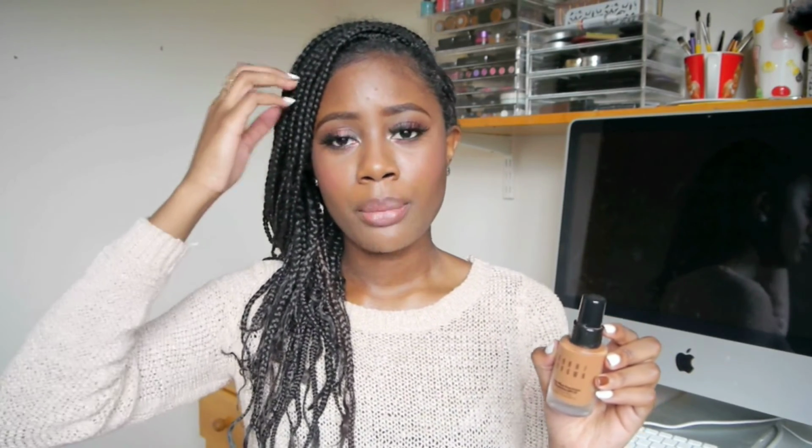I'm telling you, if you have oily skin, I definitely recommend trying this out. It does say on the box that it's for normal to oily skin. So maybe if you have dry skin, this might not be the foundation for you. But I believe that Bobbi Brown does have a foundation which gives a more luminous finish, but obviously I don't have that. So if you want this foundation, I definitely recommend it. It's absolutely amazing. I'm not wearing it today, but I wear it pretty often.